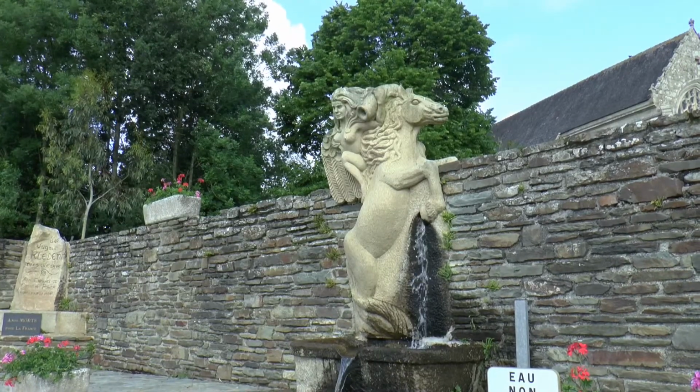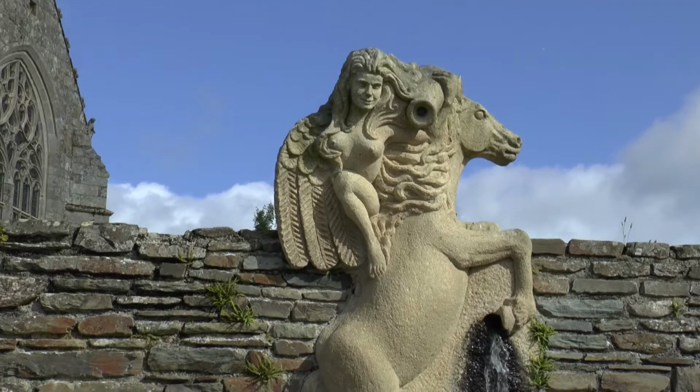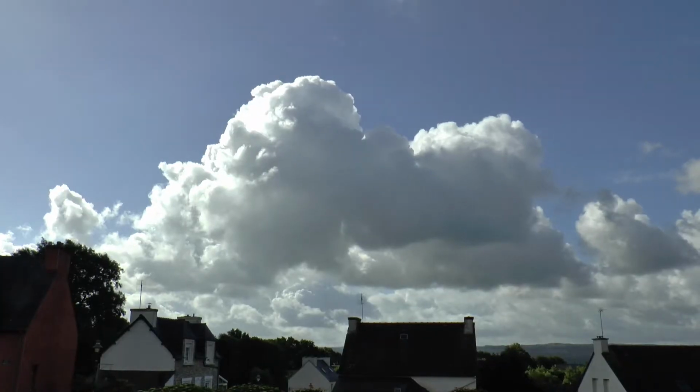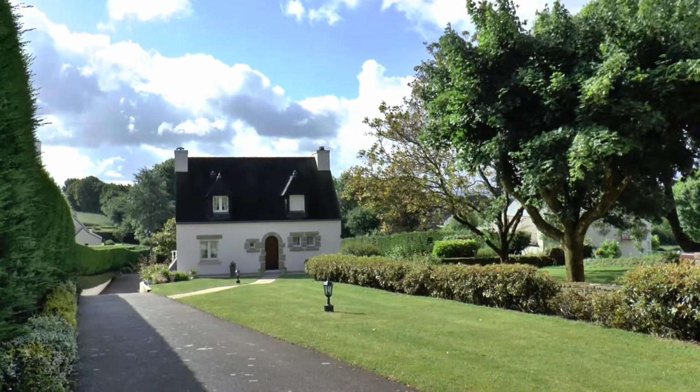Outside the close there's an unusual fountain in the War Memorial Gardens. Just across the road is a children's play area. The remainder of the village consists of one street and a dozen or so houses.